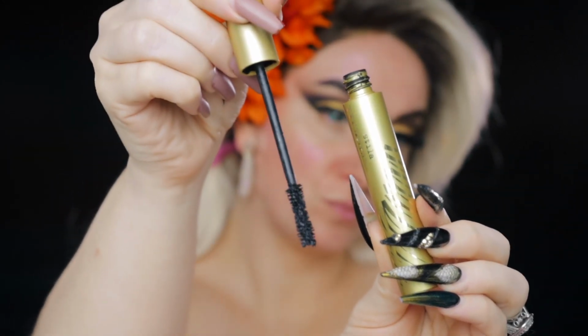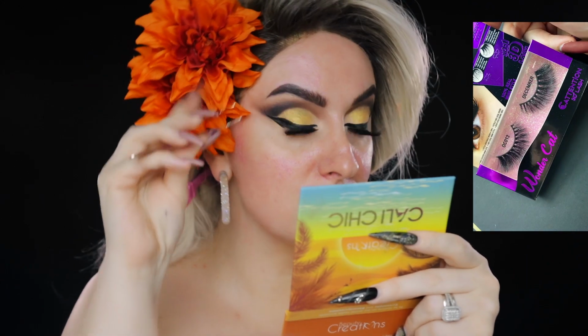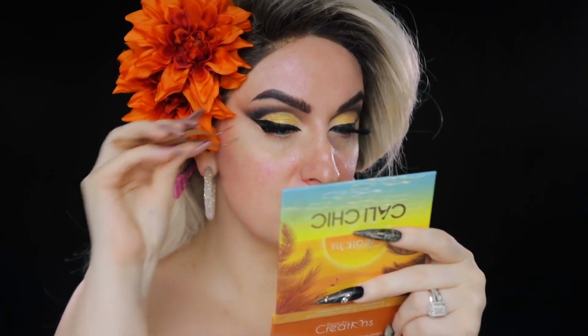I always use mascara before I apply my false lashes, and today I'm using the Stila. For the lashes today, I'm using the Ebin New York in the style December. Seriously, these lashes are bomb.com.